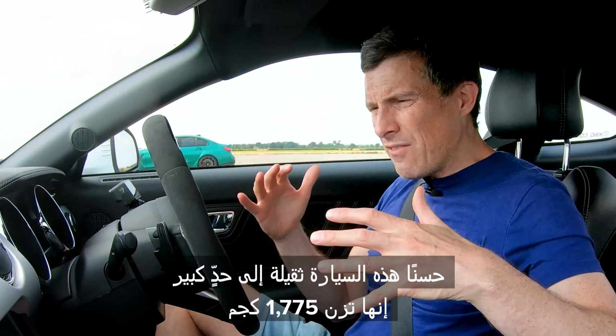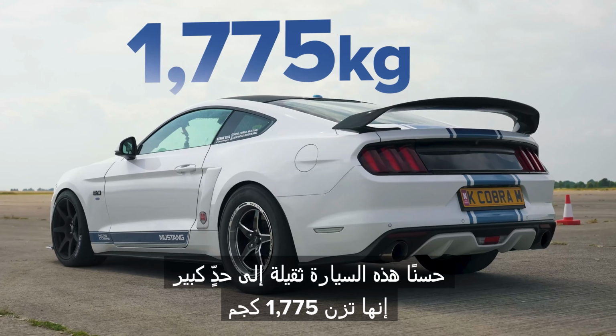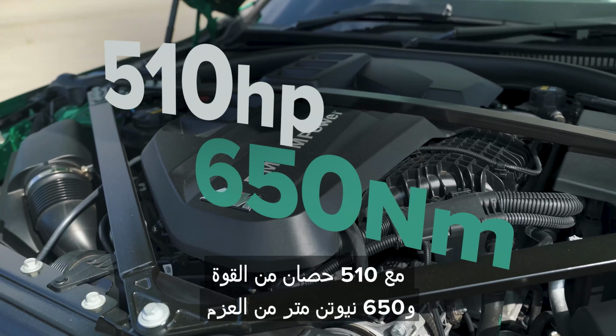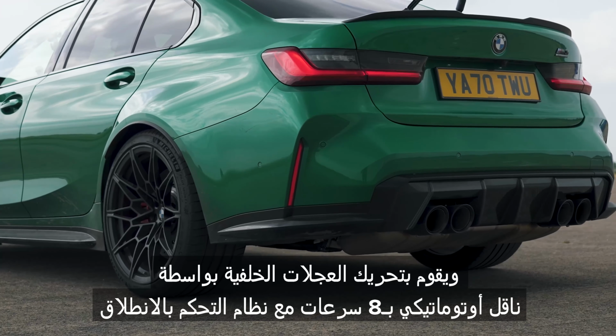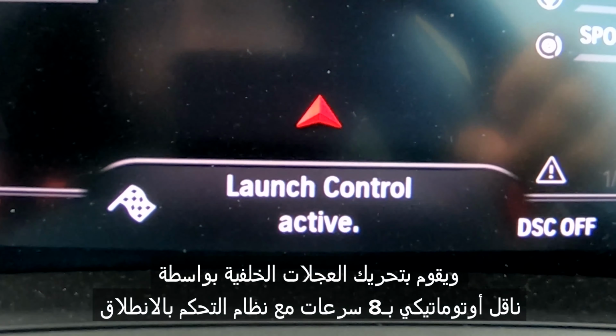Now, this car is quite heavy. It weighs in at 1,775 kilos and it's pretty expensive. It's worth about £80,000. So that BMW, brand new, £75,000. And it's got a 3-litre twin-turbo straight six with 510 horsepower and 650 newton meters of torque. That drives the rear wheels via an 8-speed automatic gearbox with launch control. So that car weighs around 1,730 kilos.